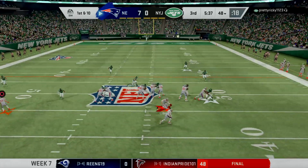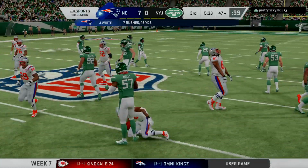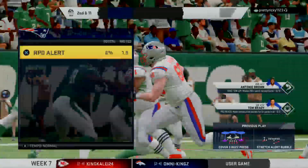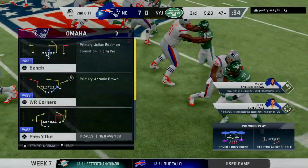They go right back to White here on first down. And it's been like this all night long. Nowhere to run as they stop him behind the line. It'll be a loss of a yard, and it'll be 2nd and 11.